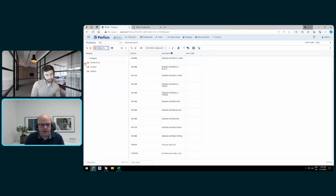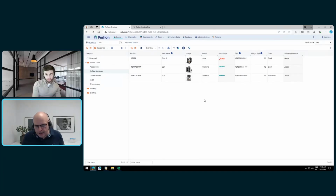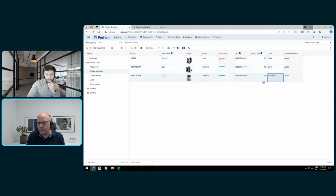I'll go back to my categories here, to my coffee machines here. And in the grid, something that's very important for customers maintaining a lot of product information is that it's very easy and efficient to maintain all this product information. And we made it possible to edit the products directly here in the grid. So I can go in and I can select these 3 products, type in a new weight, like this, hit enter, and they all get the same weight.